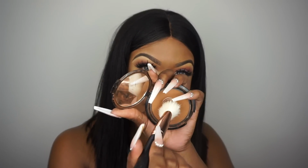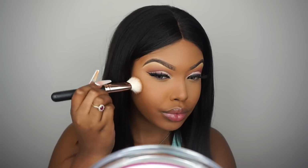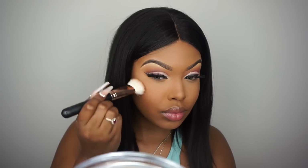To contour my face and give my face a little definition, because you know a girl is getting a little chubby. So to make my face look a little skinnier, I'm using my NYX Stay Matte But Not Flat pressed powder in the shade Cocoa.